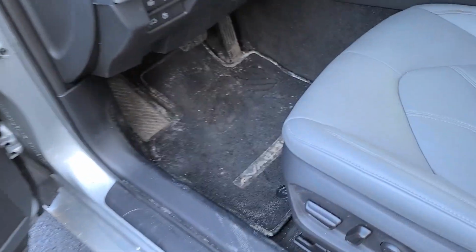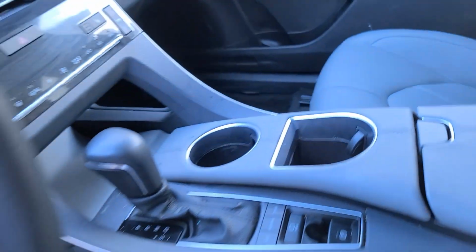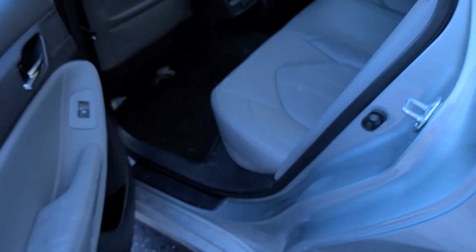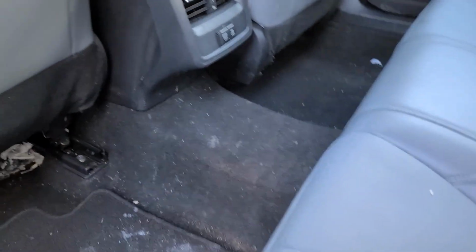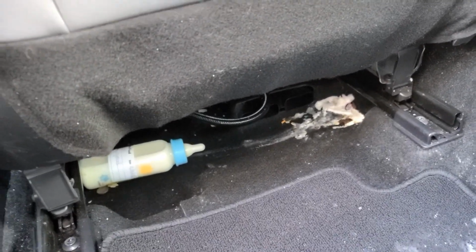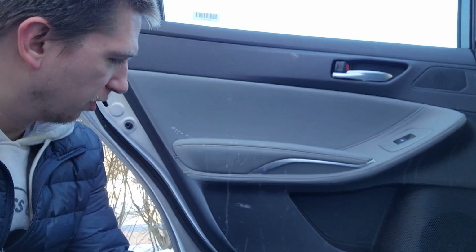It is dirty as heck, not taken care of. The fuel wasn't even full on the car. The tire pressures were absolutely off, and the worst part about it is the seats are dirty, which, I mean, I'm expecting a nicer looking, cleaner car, but look at this. And there's a baby bottle on the back driver's side. That's really gross. Oh, and look at the door. It's just absolutely disgusting.